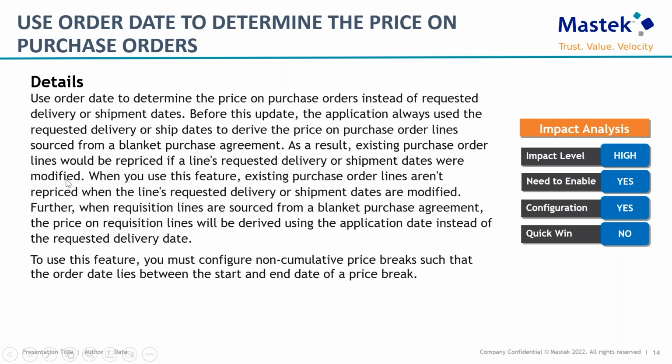As a result, existing purchase order lines would be repriced if a line's requested delivery date or shipment dates were modified. Now, with this new feature, existing purchase order lines aren't repriced when the line's requested delivery date or shipment dates are modified. So basically, they are only modified if the PO dates are being modified. So basically, the order date is taken into consideration to update the price and not the requisition delivery or shipment date. Further, when requisition lines are sourced from a blanket purchase agreement, the price on requisition lines will be derived using the application date instead of the requested delivery date.